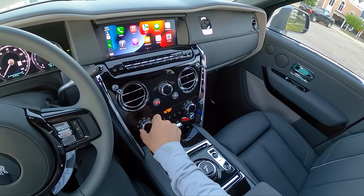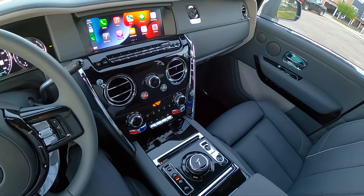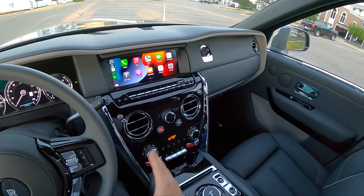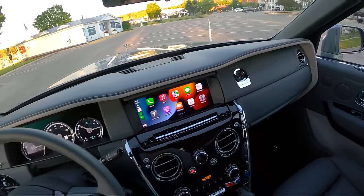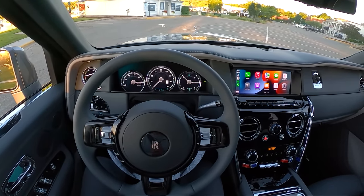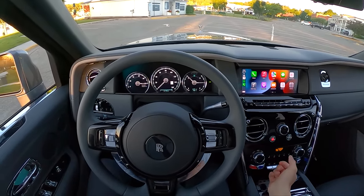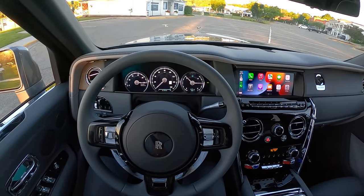Physical controls for everything. Heated and ventilated seats, heated steering wheel, recirculation air. There's no guesswork as to what any of the functions in this Rolls-Royce perform. We have a nice clock here. The only disappointment that I have in this cabin is the digital gauge cluster. I feel like it's kind of like Rolex releasing a digital smartwatch or something. It's just not quite as authentic as I was hoping for.